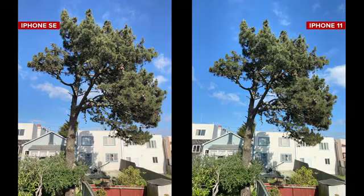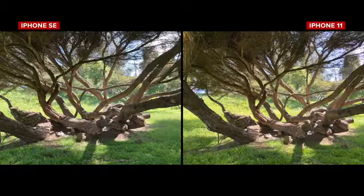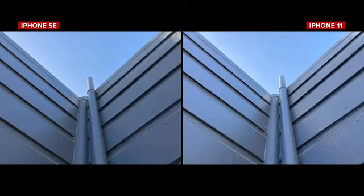Yeah, the iPhone SE photo is framed ever so slightly tighter because of that 28mm lens compared to the iPhone 11 with a 26mm lens. But here are a few other photos where things, again, are pretty much identical. Both phones have portrait mode and produce excellent results. The iPhone 11 can do portrait mode photos of people and pets, while the iPhone SE can only do people.